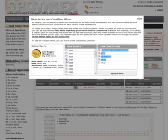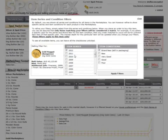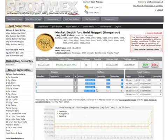Now I can change that as well. If you remember, I listed a 2012 series in brand new, so this buyer is just going to be interested in those items. You'll see now that just that item came up. We listed it for $20,000. So here is the way you can filter out stuff you're not interested in. Obviously if you untick everything, then you're going to see all the products for sale at whatever quality.